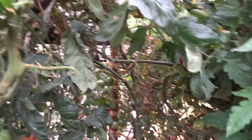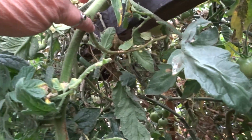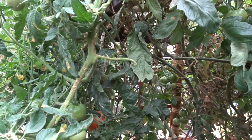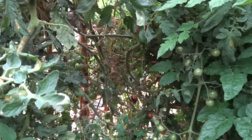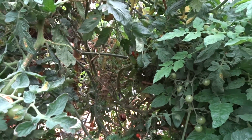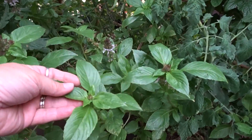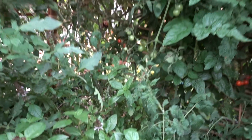They are the same color as the branch, and they like to hide, like underneath here. You cannot see them, they're so well camouflaged, and they can decimate your plants in a day. I mean, it's amazing how much they can eat. They come from a moth who likes to lay her eggs where the babies, when born, have something to eat, and they like tomatoes. But they don't like basil. So this keeps the moth from laying eggs in my tomatoes.